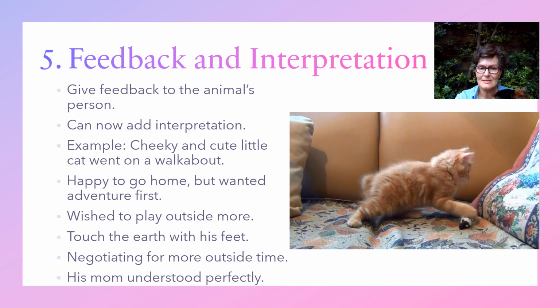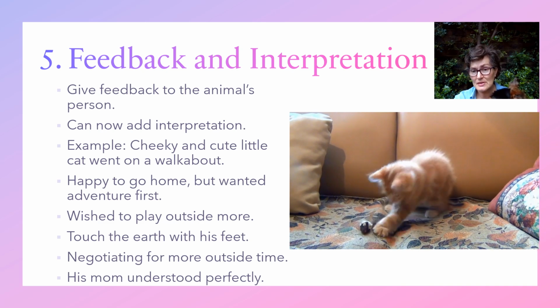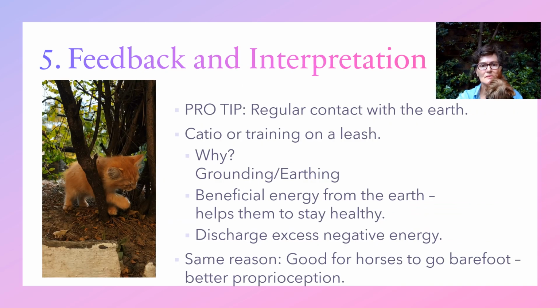So it sounded a bit to me like he was negotiating. So I added this interpretation. I said to her, I think your kitty is negotiating for more nature time, and so on. And she perfectly understood. It was actually awesome. However, their circumstances were such that he couldn't play outside much at the moment. But the great news was that they were going to move to a new home where he would have lots and lots of space to play outside. I relayed this message to him, and there were a few more twists and turns to the tale, but he ended up making himself visible so that he could be found, and he got home safely again.